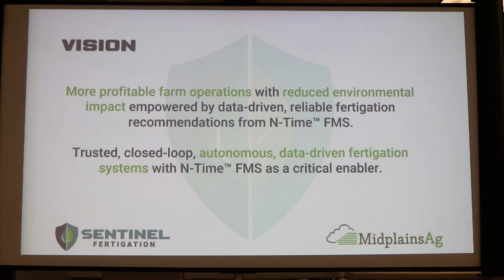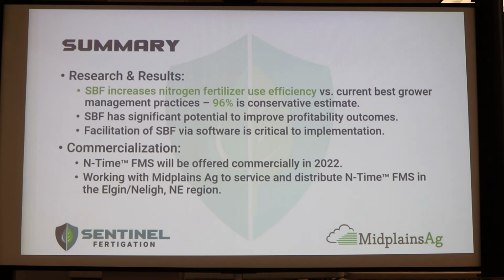Lastly, I just want to talk about our vision before summarizing everything. Our main vision is more profitable farm operations with reduced environmental impact that are empowered by the data-driven fertigation recommendations delivered by End-Time FMS. Eventually, what we'd like to get to is these trusted, which is a keyword, closed-loop autonomous data-driven fertigation systems with End-Time FMS as the critical data enabler for this whole process, right? We want to make it as easy as a click of a button, as long as a grower approves, to get these prescriptions sent out, to make it as efficient as possible management-wise to have success with fertigation.